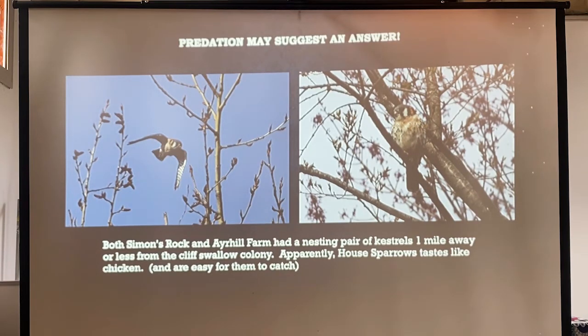Leela's. I think it's Leela's. Lila's a sheep farm? Yeah, Lila's. It's a sheep farm. Right? Yes, it is. There are cliff bottles there. Yes.